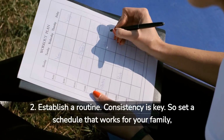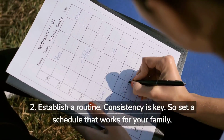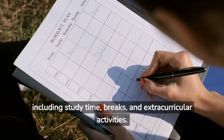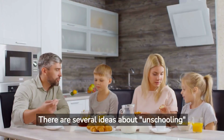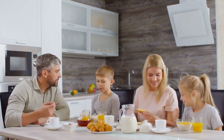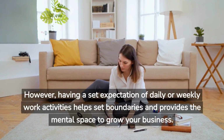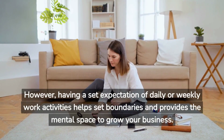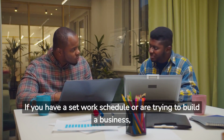2. Establish a routine. Consistency is key. So set a schedule that works for your family, including study time, breaks, and extracurricular activities. There are several ideas about unschooling, where having the same daily schedule is not ideal when transitioning to homeschool. However, having a set expectation of daily or weekly work activities helps set boundaries and provides the mental space to grow your business.